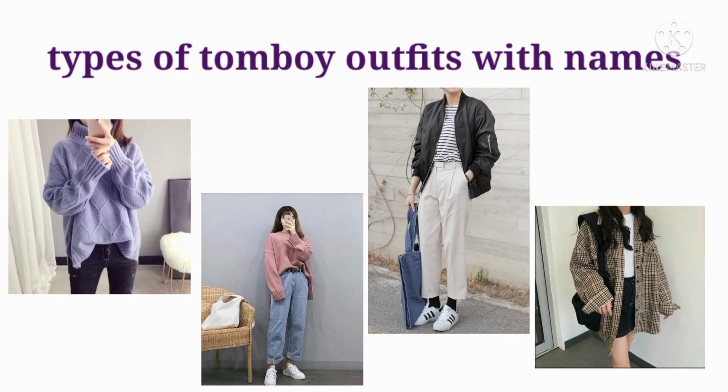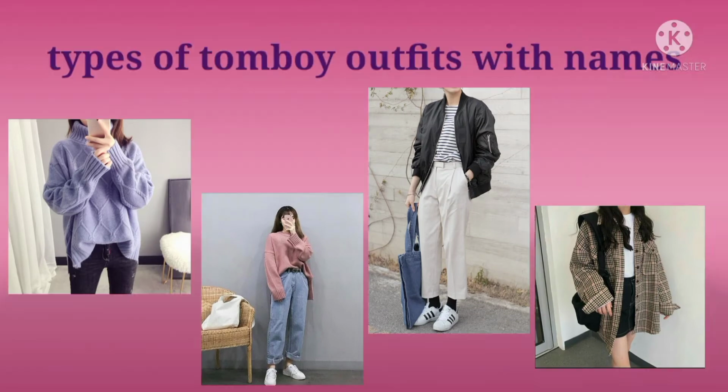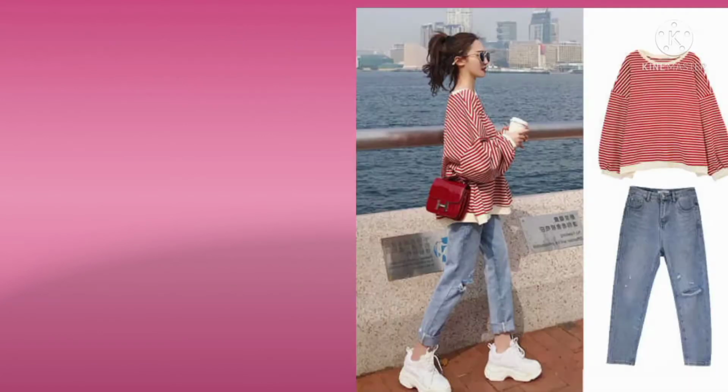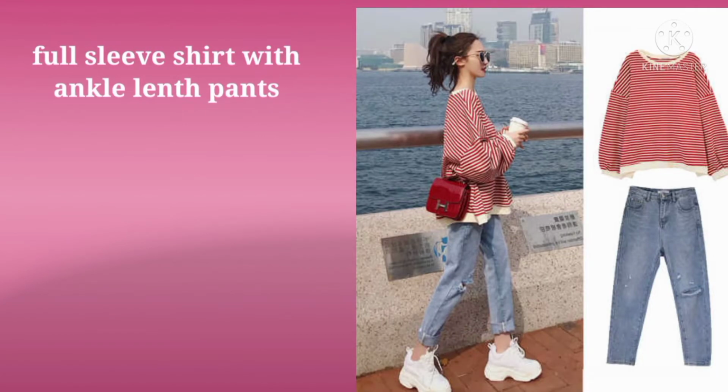So this video is about types of tomboy outfits for girls with names. You can see a variety of tomboy outfits: oversized cartoon shirt with jeans, full sleeve shirt with ankle length pants.